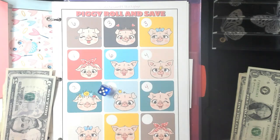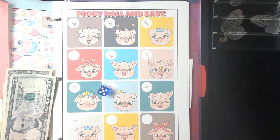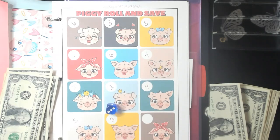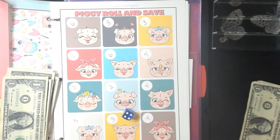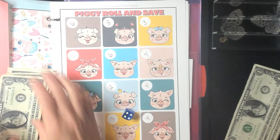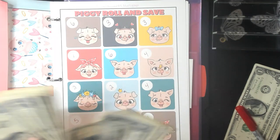Well, I put 5 in. Now I got 5. 1, 2, 3, 4, 5. 3. 1, 2, 3. Come on. 4. So then another 4. 1, 2, 3, 4. Okay, so we are going to take this money here. Pull that 5.